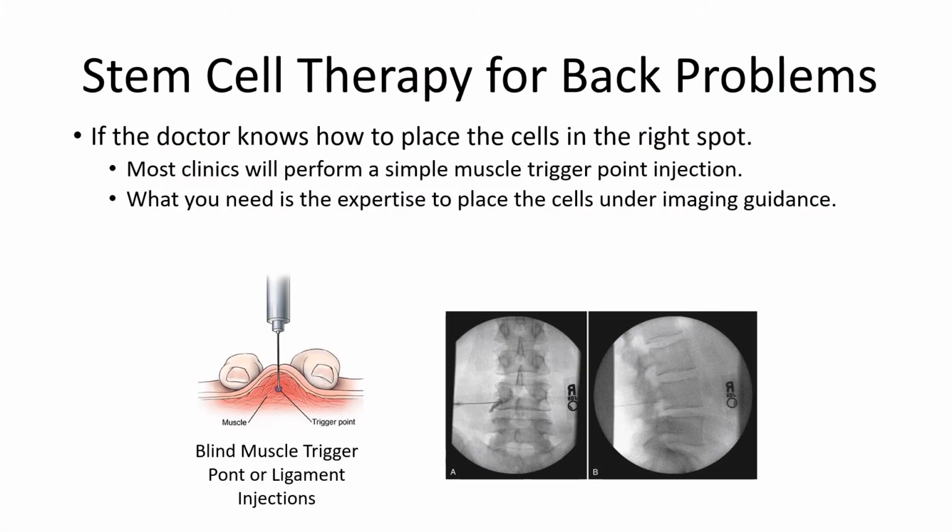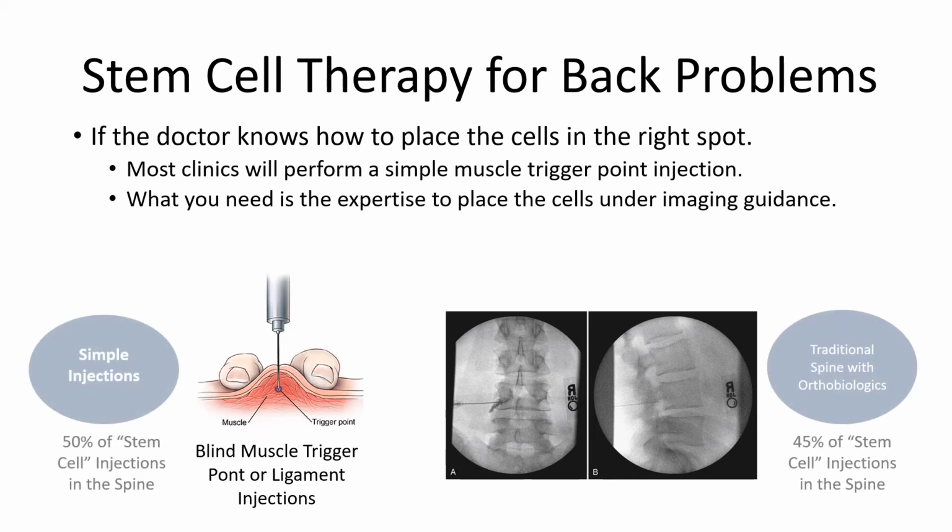So when it comes to stem cell therapy for back problems, you have to make sure the doctor knows how to place the cells into the exact right spot. All too often we see clinics that can only do simple muscle trigger point injections, and they're nowhere near the deep structures that need to be injected to make this work. That requires things like fluoroscopy or ultrasound guidance. So again, most clinics are not doing that at all.